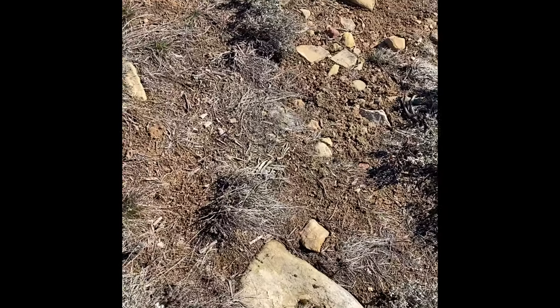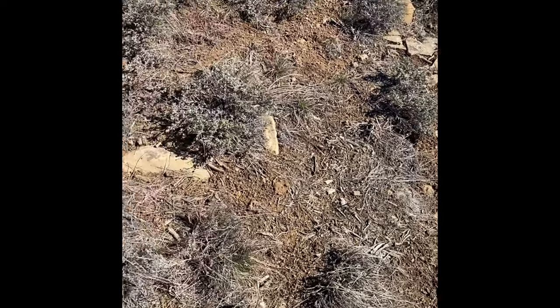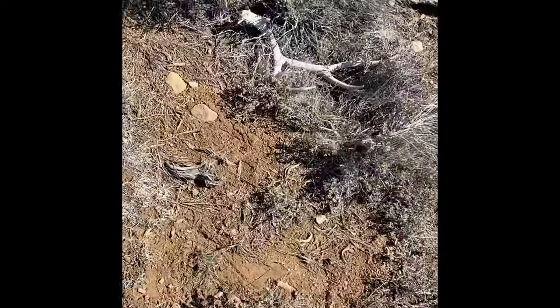And let's go. Okay. Headed up here. It's freezing. Got our first shed.